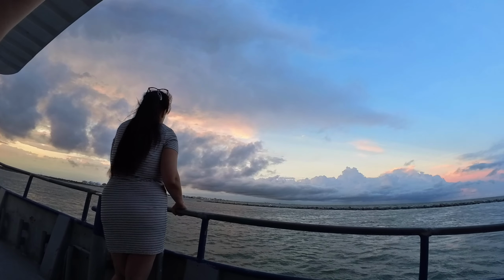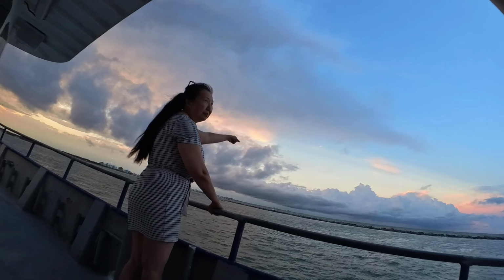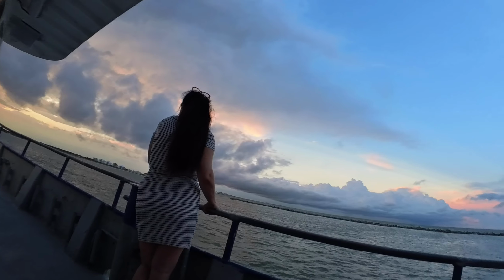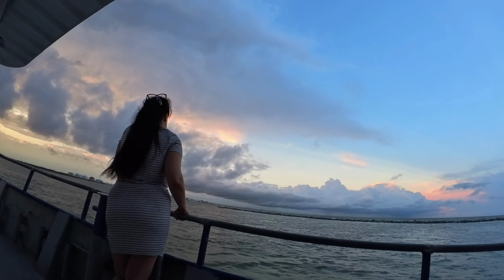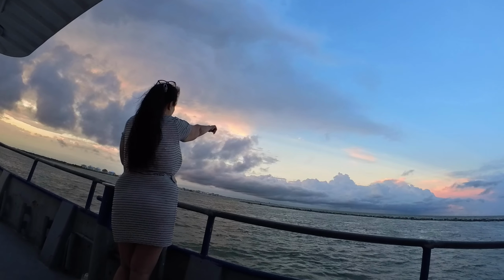You actually see the sky wheel right now. It is lit up. That whole strip right there is your main strip of Myrtle Beach. A bunch of really good restaurants and stuff like that. And of course, the sky wheel is there. A bunch of hotels. But you can see the sky wheel is lit up right now, kind of that orangish, reddish looking color.